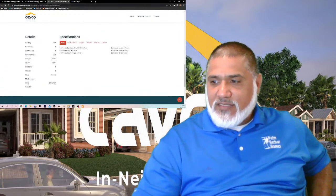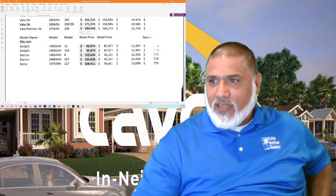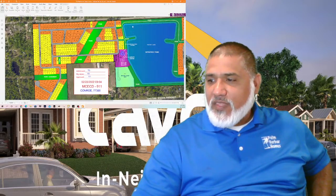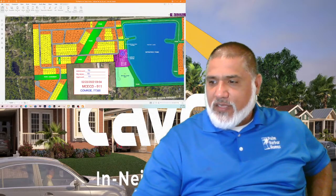So that's lot number 8. Let's take a look at the map for lot number 8 right in here. That shows you that. Let's go ahead and take a look at another home.